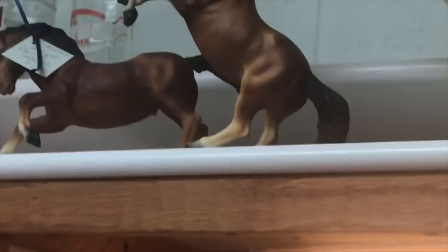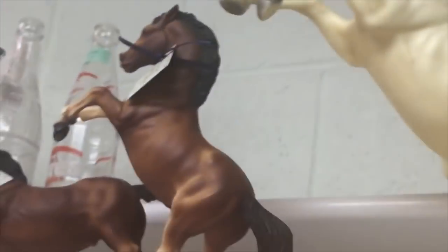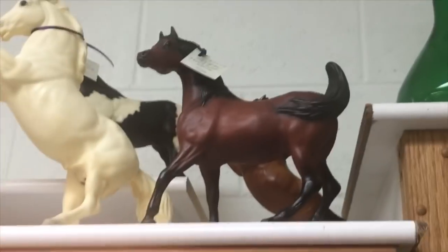Look at how cute his eyeballs are. They're literally eyeballs. Googly eyes. Okay, these are actually really decent prices. That sham is in good condition.